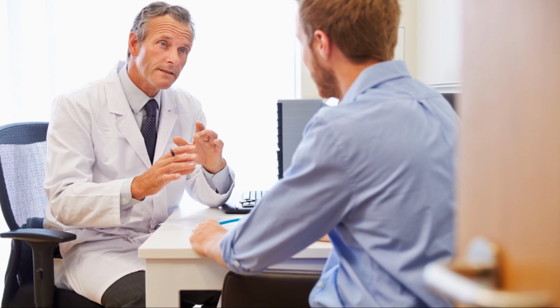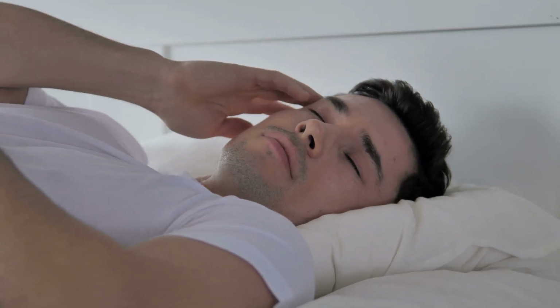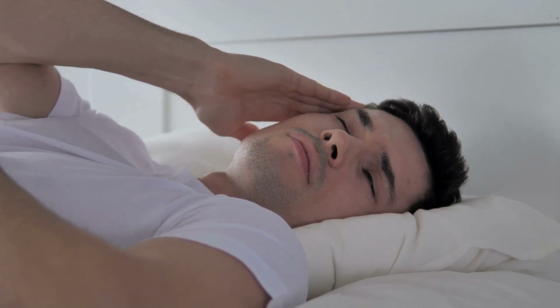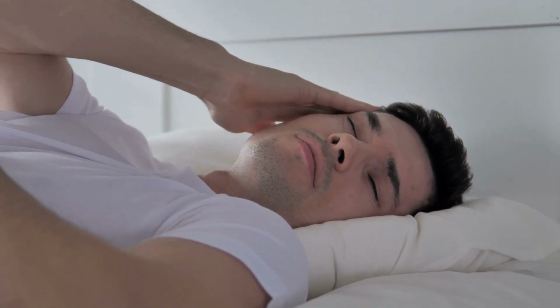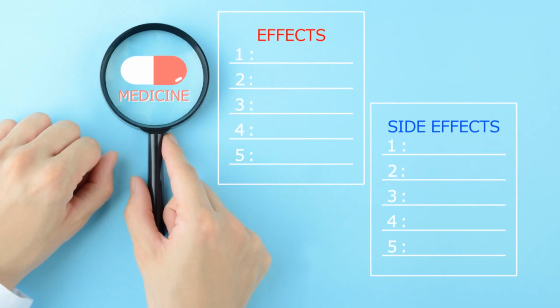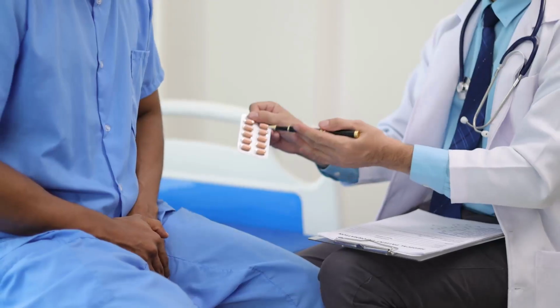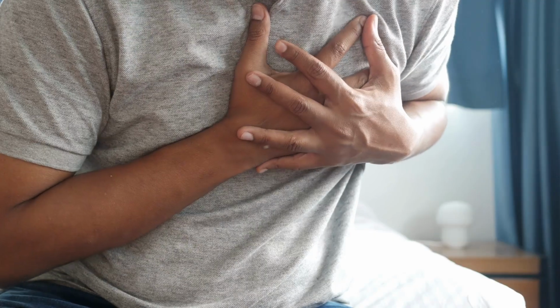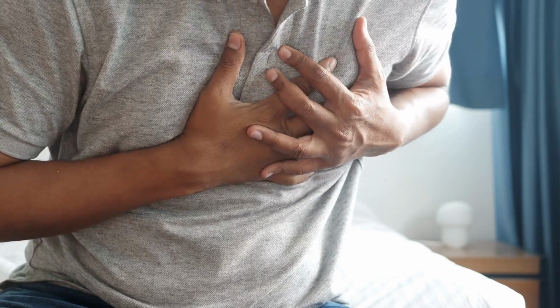Common side effects of PDE5 inhibitors include headache, facial flushing, heartburn, nasal congestion, and visual disturbance. Also, some patients can report severe muscle pain with Tadalafil. These side effects are usually mild and tend to go away on their own. PDE5 inhibitors can interact with certain medications such as nitrates and nitroglycerin used to treat chest pain. Taking PDE5 inhibitors with these medications can cause a dangerous drop in blood pressure.